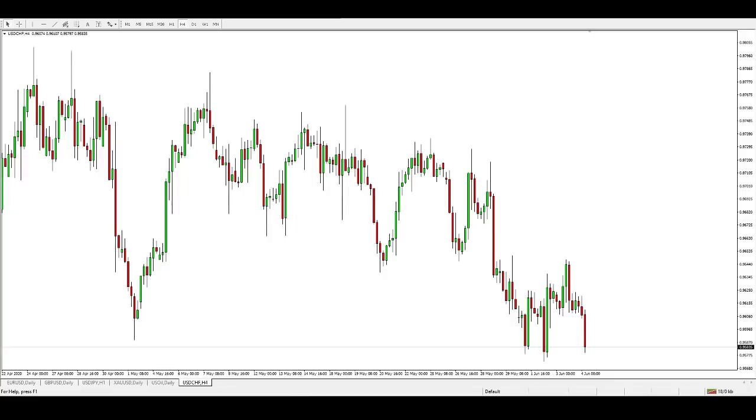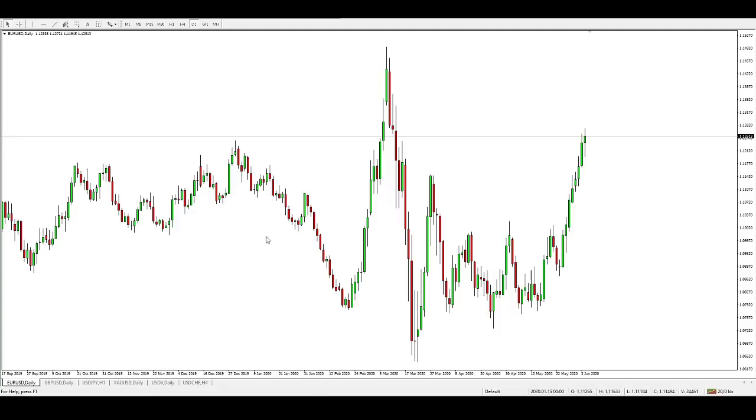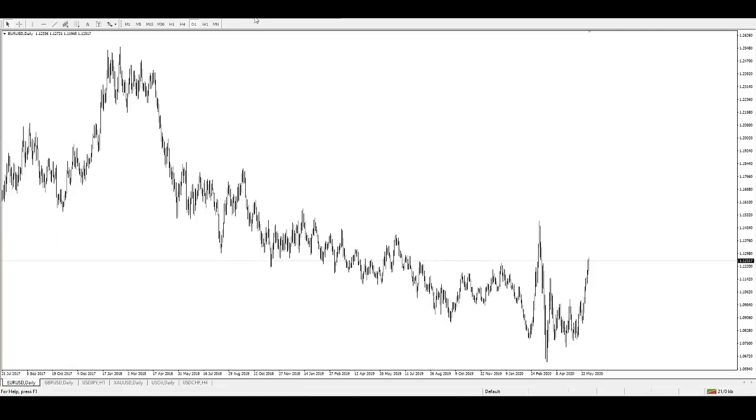Today we're going to be taking a look at the currency market, seeing what's going on, and talking about some potential trade ideas that I see. So let's go ahead and start with Euro USD here on the far left. And what you'll notice about the euro dollar is it's been all over the place. Very, very strange activity for the euro in the last several months and weeks, really.